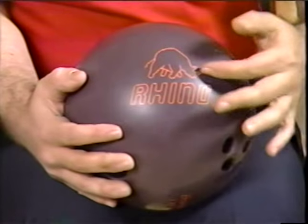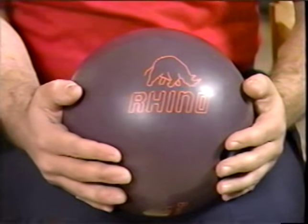The rubber balls were still in use, but the plastic balls were kind of edging them out a little bit. And now the rubber and plastic are still used, but they're being edged out by the urethane ball. Yes, the urethane ball came out in 1981, and basically was used for urethane lane finishes, and as the bowlers on the tour started winning and scoring higher with them, you don't see too many plastic balls or rubber balls being used on a tour today.